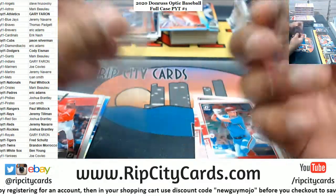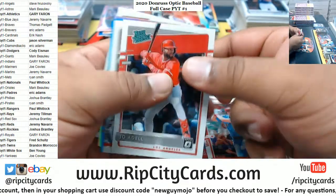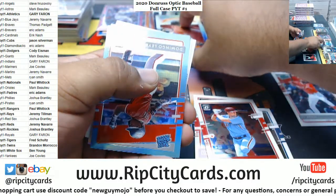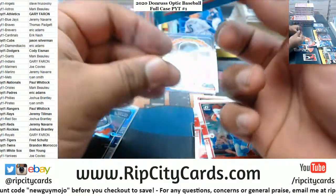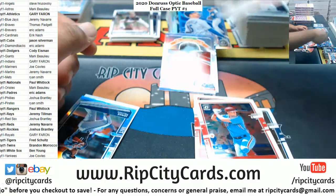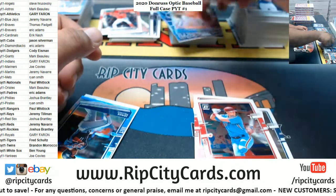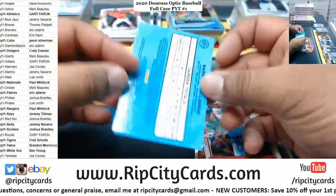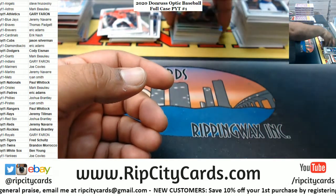Max Muncy Dodgers pink laser /199. Prospects. What did I do with the prospects? Oh my. Labor D-backs /50. Oh, that's where. Deck. Right, so there's that. About a third away there.